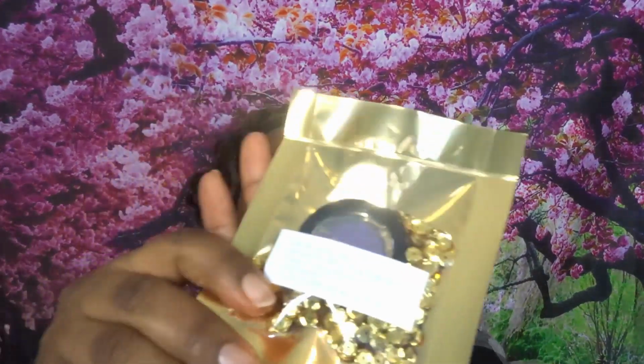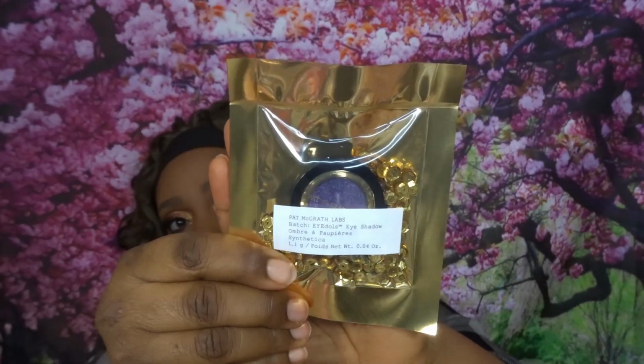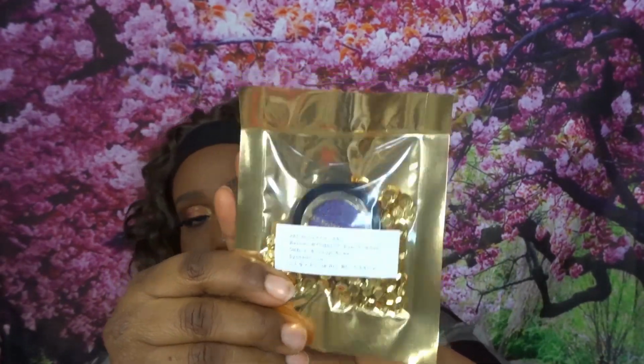And I also got three idols. So I got the shade Synthetica. That's what Synthetica looks like. It's like a purple bluish shade. These shades are in some other palette or the other. I just wanted the single shade.